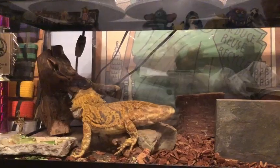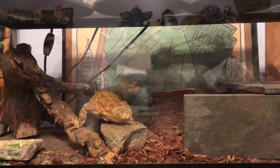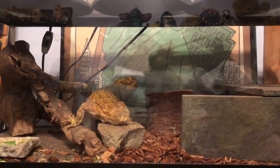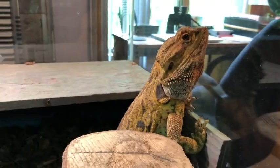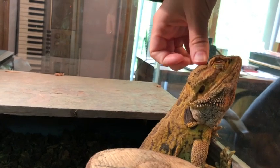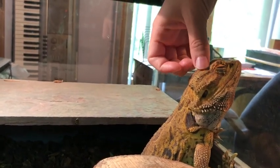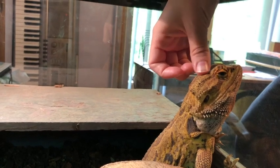He is also able to turn his whole body black if he's really feeling like he's in danger, but that doesn't happen very often. Stumpy might also take on a taller stance or bob his head. Stumpy is an omnivore and he eats a diet of live crickets, dry crickets with extra vitamin dust on them, and vegetables like lettuce and tomatoes.